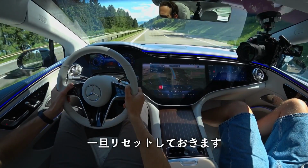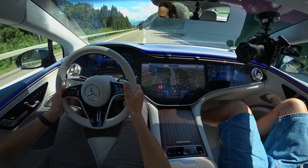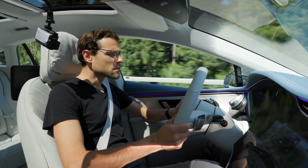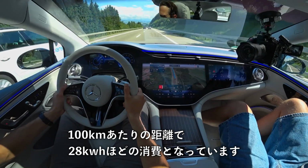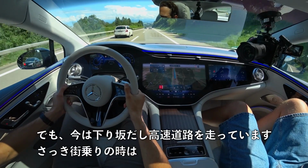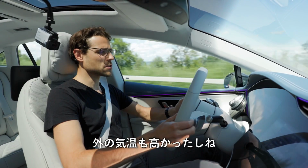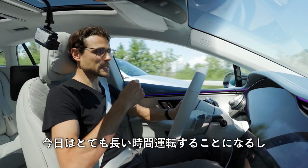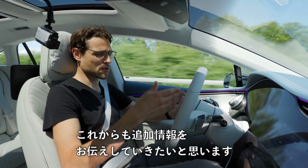So we have the reset right here. We had one acceleration in here. And at the moment we are at about, yeah, more than 20 kilowatt hours per 100 kilometers. At the moment at 28. But now we're going downhill and also on the motorway. We were in city traffic before and had the AC running, but there were good temperatures outside. We will drive a very long time today and also in the next few days, and we will keep you updated with our progress.